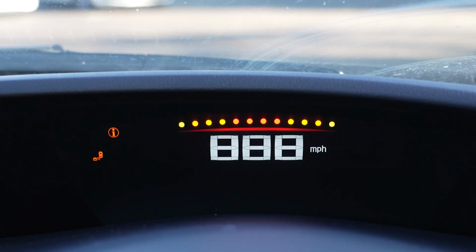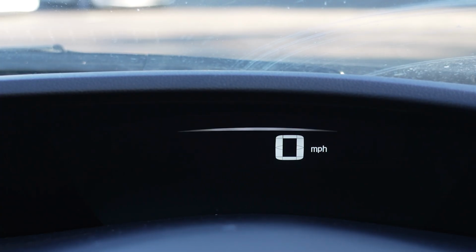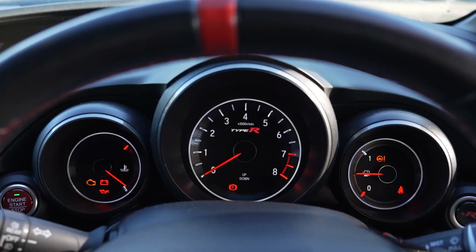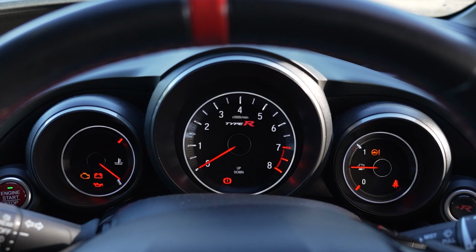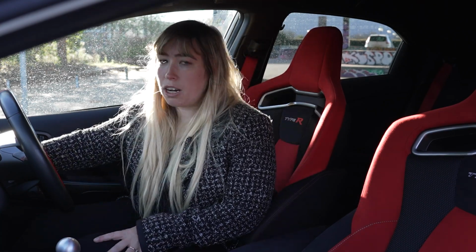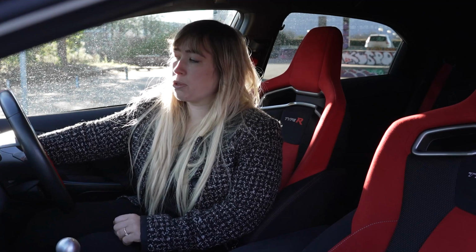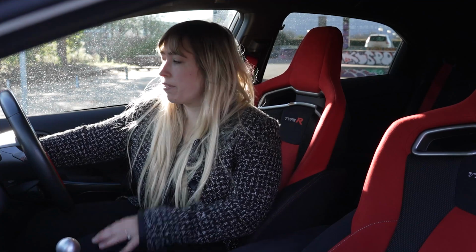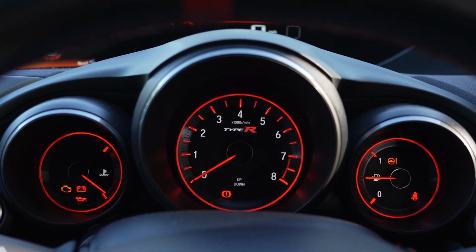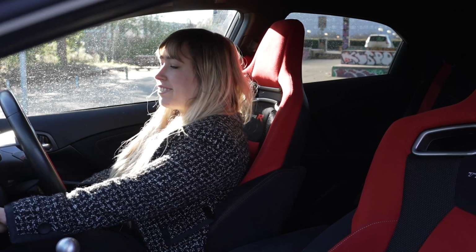You've then also got the speedo up the top, which I can't see because I'm too short to see over the steering wheel. And then you've got this absolutely lovely dashboard with your rev counter and fuel and whatnot, which then if you press the R button, puts it into R mode, which we'll talk a bit more about when we're doing the driving review. But it also turns the dash red, which is just so cool. Right, let's take it for a drive.